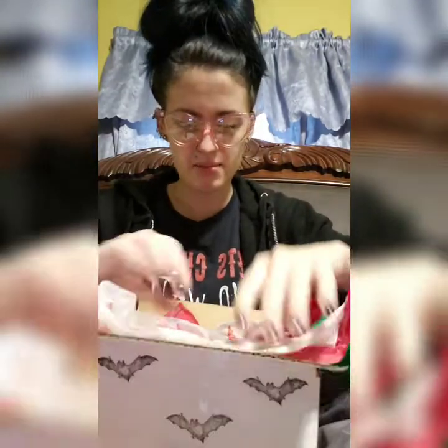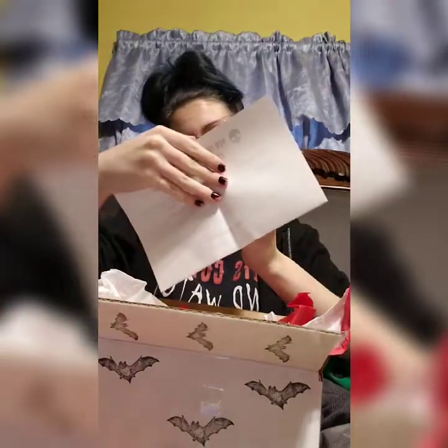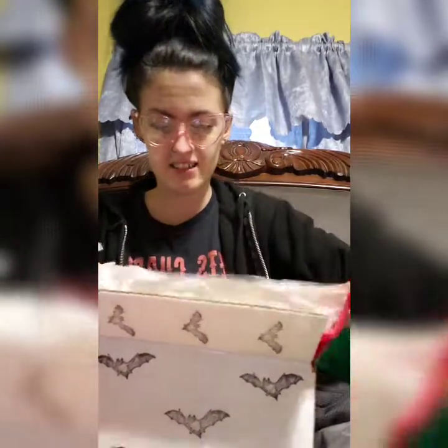Okay, so there is something on the top here. Let me make sure this isn't a spoiler. Okay, this is the information on everything that's in the box. So we'll save this for the end. Oh, it's so pretty, guys. First of all, just look at how pretty this is. See if I can tip it without everything falling out. Look how adorable that is. That is the spookiest Valentine's Day box I have ever seen. All the little red bats. Look how cute this is.